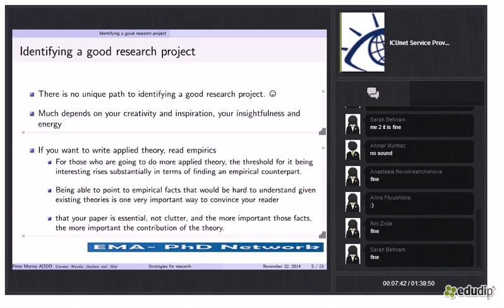Now, I'd like to say that if one is interested in doing applied theory, since we are all doing different kinds of research, I will group it into two. We have the theory and then we have the empirical part. If you are interested in doing applied theory, it is best if you read empirics. If you want to do theory, it's very good you read empirics.